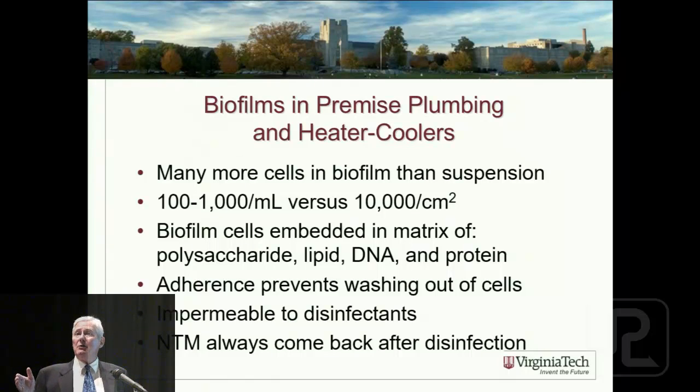The adherence is good for the mycobacteria because they don't get washed out, but as I said, they're impermeable to disinfectant. So you can disinfect, you can kill all the water in suspension, and you won't find any, as we have done. You wait a week, you sample again, there's still none. Ooh, we're doing well. Sample again, there are none after 2 weeks. After 3 weeks, there are none. After 4 weeks, they reappear. We haven't inoculated it at all. It's that it takes that length of time for the biofilm to essentially recolonize the cells in the biofilm. Next slide.